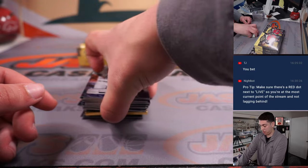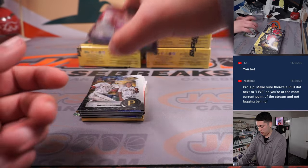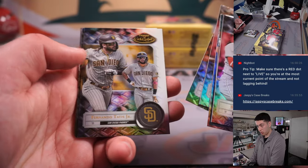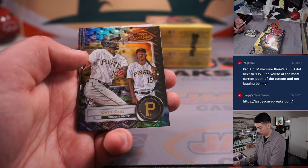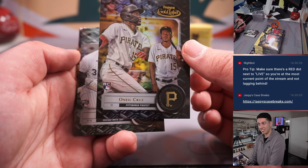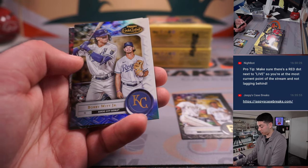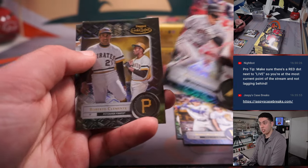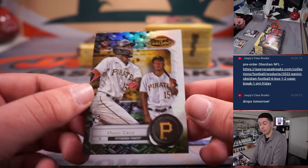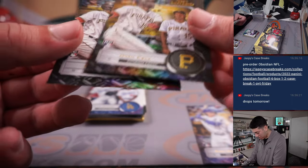Box 13. Oops, it's just the base Javier. Look at that. The first O'Neill Cruz rookie card of the whole case. That is a class one. And a Bobby Witt. And, what? The second one in the same box. Actually, is that the same exact card? The same exact card in the same box.